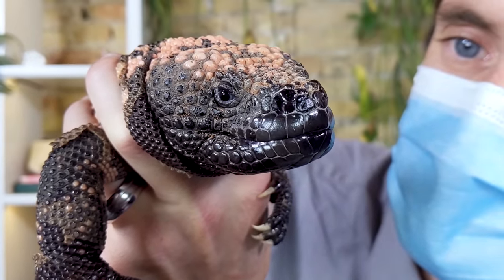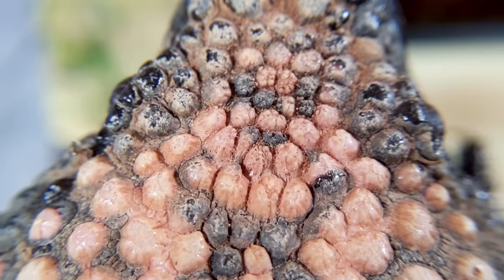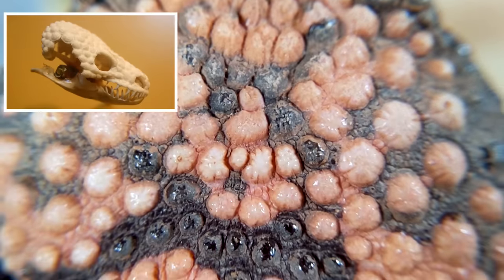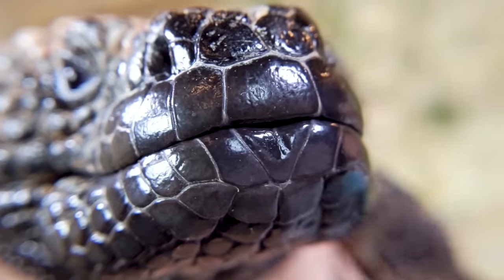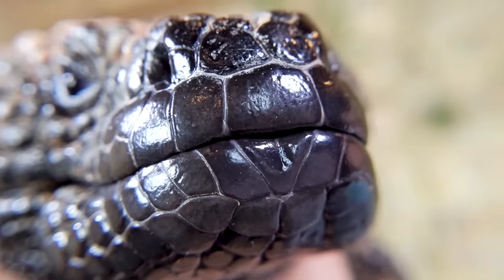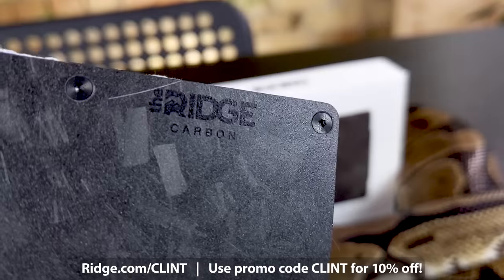For starters, it's covered in osteoderms like a crocodile, and they're fused to the skull. So even if you see the skull of a Gila monster, it looks basically just like this, except for the lips are gone and you can see the colossal dagger teeth they have. Speaking of those, the teeth are wedged inside of some really powerful and incredible jaws. And those jaws happen to be extra burly because the venom glands are in the bottom jaw. And so they kind of show that off. Oh man, this head. I don't know if there's anything else that comes close. Maybe Carnotaurus.